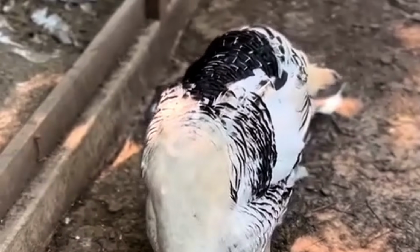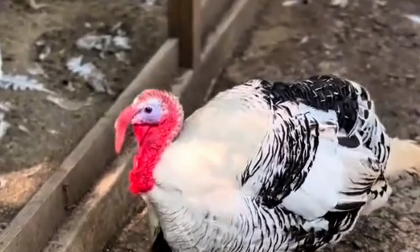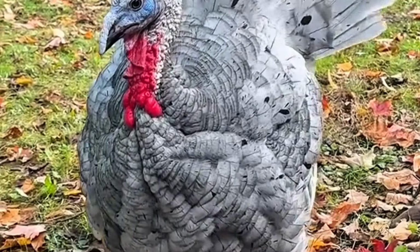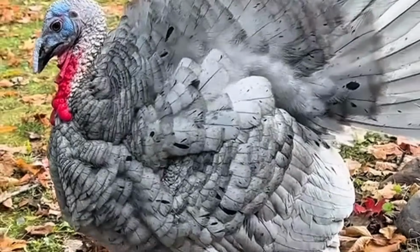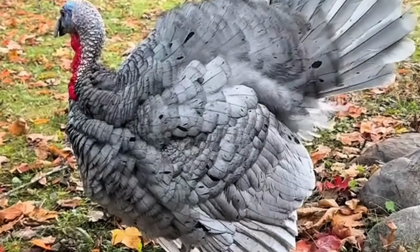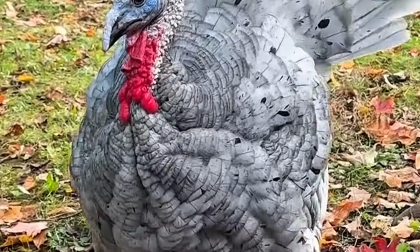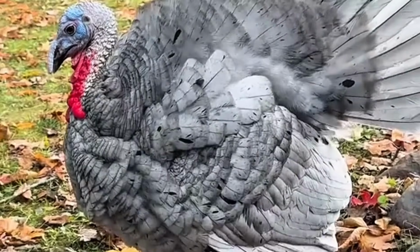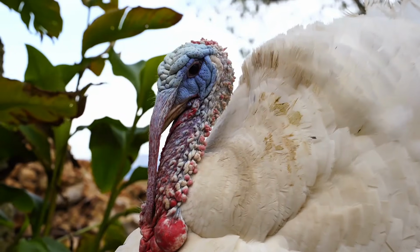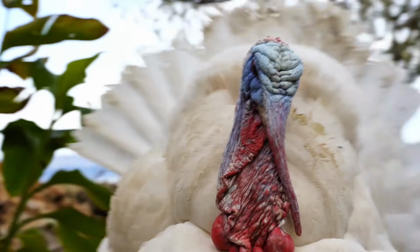Ohio State University Extension recommends a minimum of 100 square feet of range space per bird, manageable on a small property with rotation planning. A few production notes worth knowing. Heritage turkeys are more disease-resistant than commercial varieties, but they are susceptible to blackhead disease if raised in direct contact with chickens. That is a critical management point to plan around from the beginning.